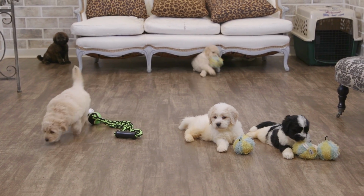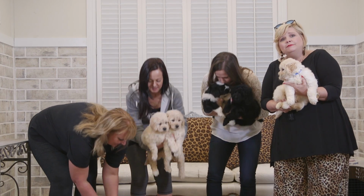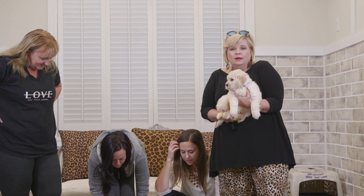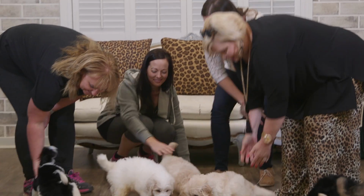And as far as allergy friendly, low on shedding, you've still got that in the F2. Now the F2 is just like an F1. It can shed little to none. These puppies pretty much are going to be low, maybe shed a little bit, but they will not shed buckets like the golden retrievers. And so take a look at these precious puppies.